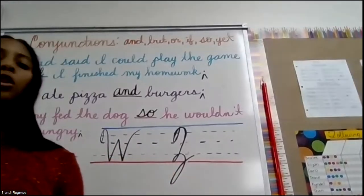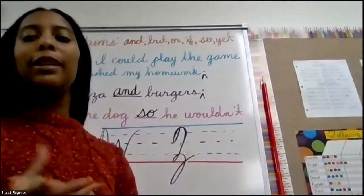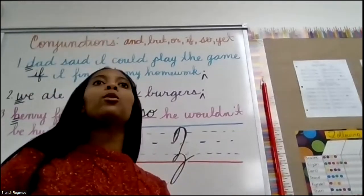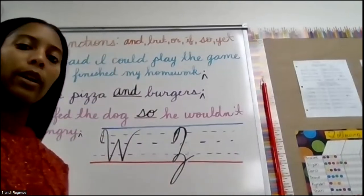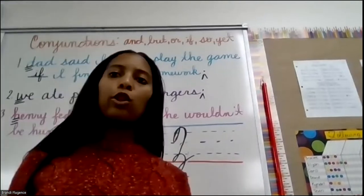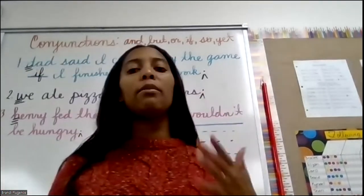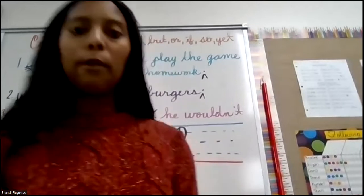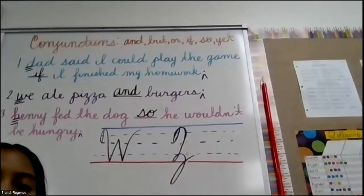Okay. So good, guys. Just make sure that you know the proper conjunction to put on your test Thursday. This is what you'll have to do. I'll have a list of conjunctions, I'll have some sentences, and you have to place the correct conjunction in the sentence. Make sure when you select a conjunction that you read it over to make sure it makes sense. Okay. So go ahead and get out your letters book, page 43.